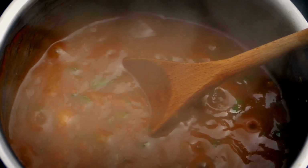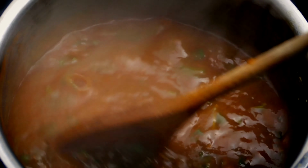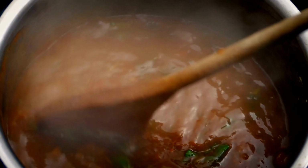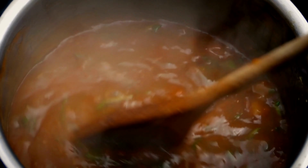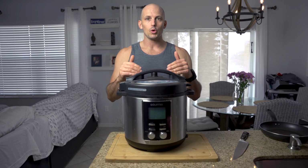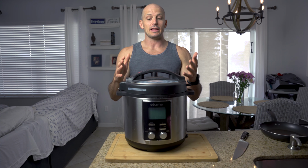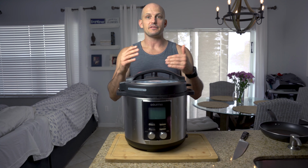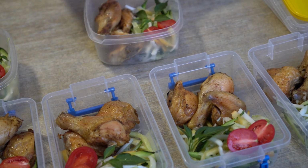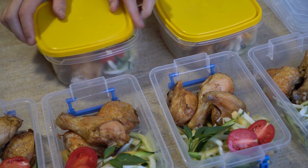The nice thing about a crock pot is that you can throw a bunch of ingredients in here, set it to slow cook, do that in the morning, and by the time you get home from work, you've got a complete meal ready to go. The other bonus about using a crock pot is that you can have multiple servings at once. So whether you're making chili or stew or something like that, you can do like 4, 5, 6 servings, and then you can store the rest in containers that you can use for lunch or dinner throughout the week.